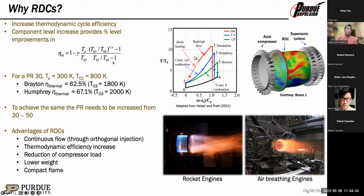If you go back and plug in that same formula and want to see what pressure ratio I need in order to achieve that additional thermal efficiency, you're basically looking to increase the pressure ratio from 30 to 50, which is over a 75% increase from what you had before. So RDCs are a way in which the combustion process itself can provide a little bit of shock compression to the flow, which allows you to extract more work from the same propellants.